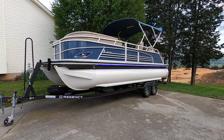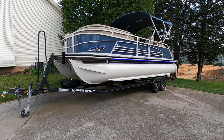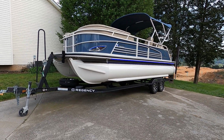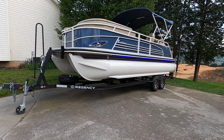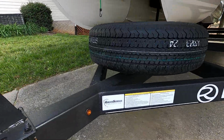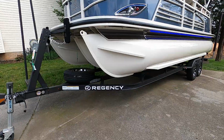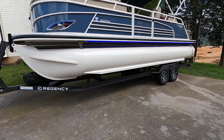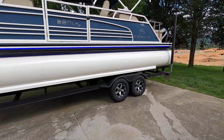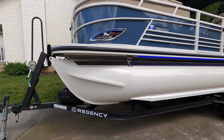And of course, we've got this Tandem axle trailer. It's got the drive-on guides, a step-up ladder. It's got dual surge brakes and a spare tire carry. All that's going to be included. This is even an upgraded trailer. It's got a Galva Shield protection. It's a little bit heavier protection. It's almost like a powder-coated paint that they put on this at the factory. And of course, we've also got the custom wheels on here as well. All right, let's climb in and take a look.